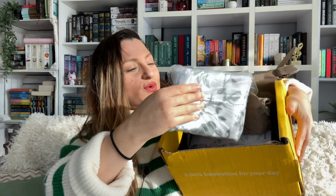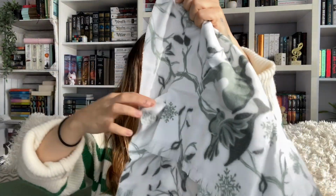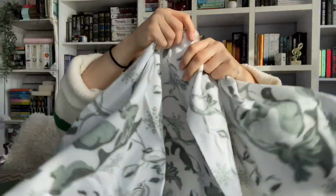Item number two is some sort of fabric thingy. Is this like a cloth? Let's see. It's very weird fabric, I gotta be honest. It's kind of like, I don't even know what to describe it as. Oh, I think it's a scarf. Yes, it is. Oh, and it's not half bad.